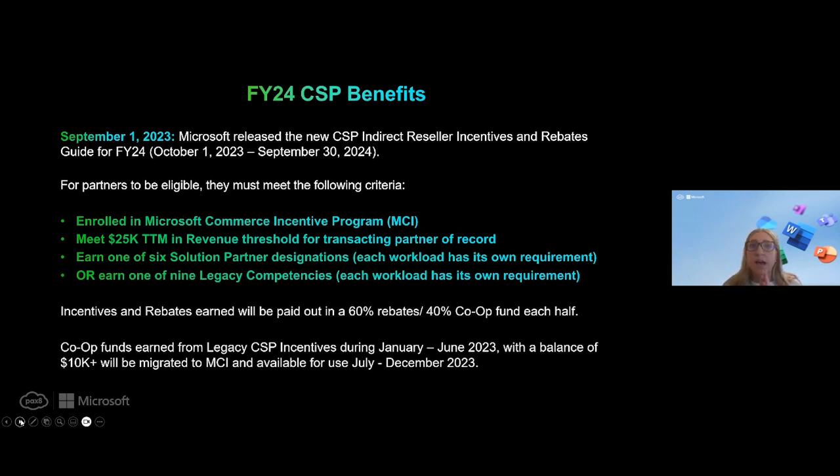So this is not $25,000 per month. This is in a 12-month period. You must be selling more than $25,000 in revenue, and that's across all cloud workloads, so not specific to one. You either need to earn one of 6 solution partner designations. Each workload, so Azure, Security, Modern Work, Dynamics, etc., all have their own requirements as to what solution designation applies to earn incentives and rebates in that workload or category.